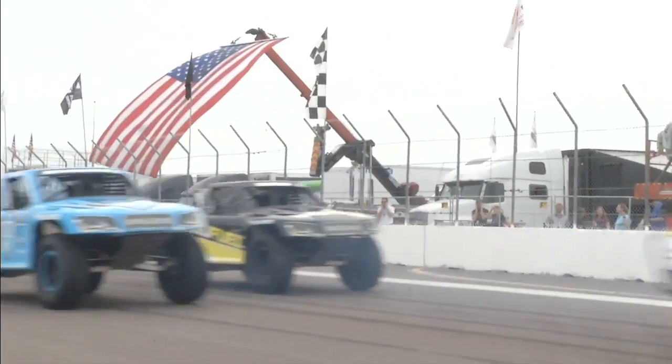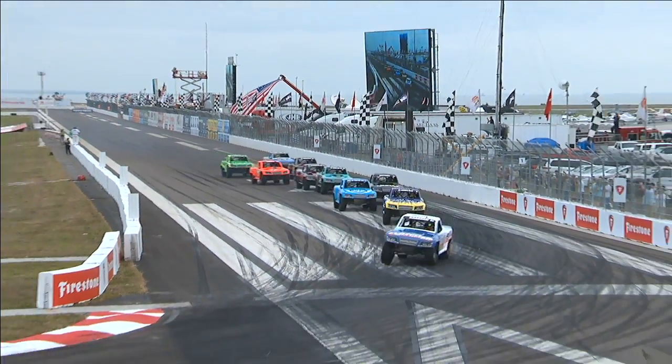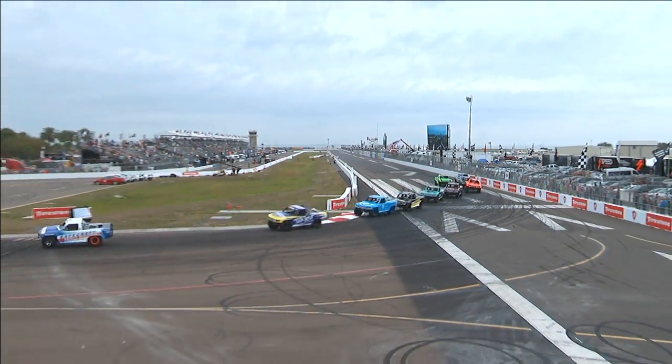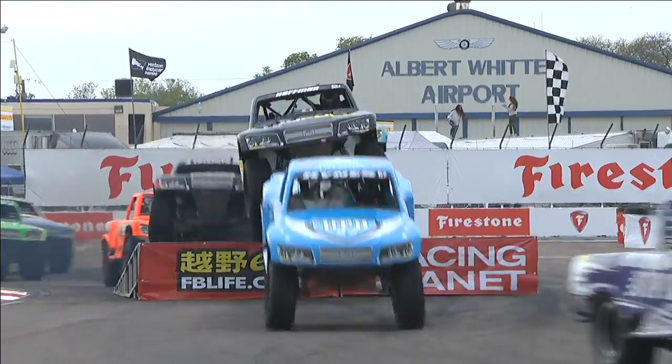Looks like green flag is off, and they're up and running. No surprise to see Matty Brabom off to an early lead as he jumps on the start out in front of Gavin Harlan. Gavin Harlan second place, Bill Hines in third.